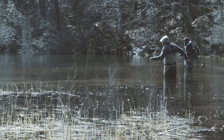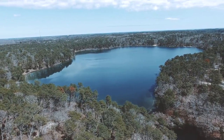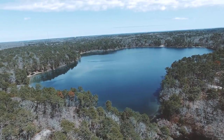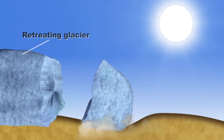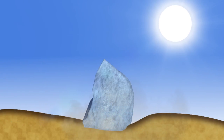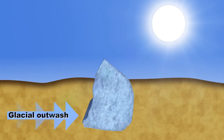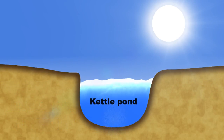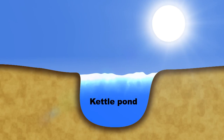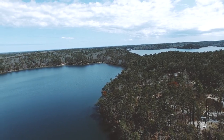As on most of Cape Cod, the ponds inside Nickerson Park were formed some 12,000 years ago, at the end of the last ice age. As the ice sheet retreated, it calved massive chunks of ice that were eventually covered by sand and rocks carried in the glacial outwash. The melting ice left depressions in the sandy soil that filled with runoff and water supplied by subterranean springs. The so-called kettle ponds were born.